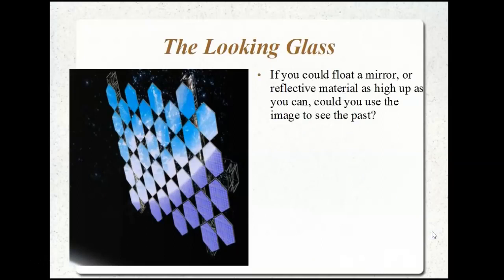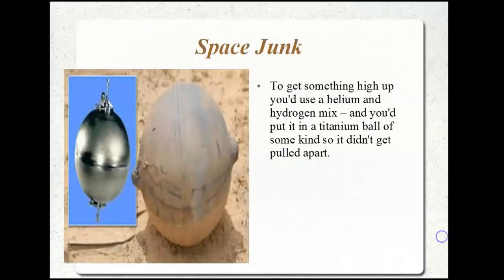The looking glass. If you could float a mirror or reflective material as high up as you can, could you use the image to see the past? To get something high up, you'd use a helium and hydrogen mix, and you put it in a titanium ball of some kind so it didn't get pulled apart.